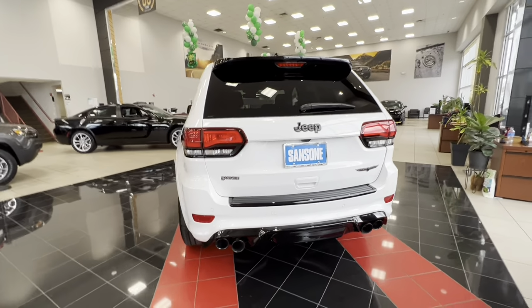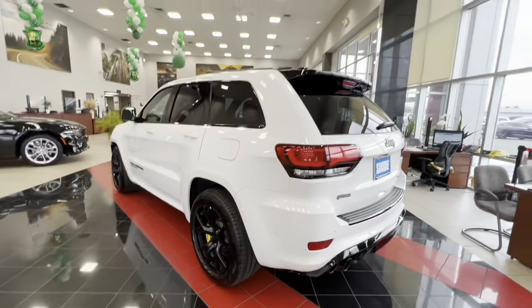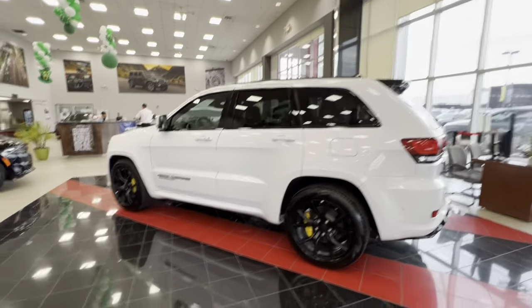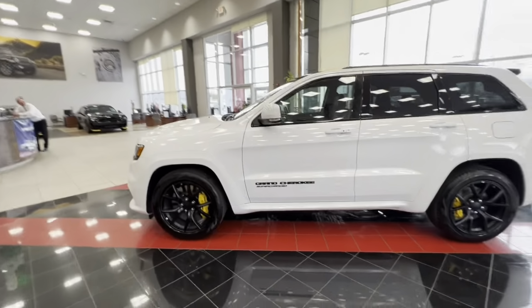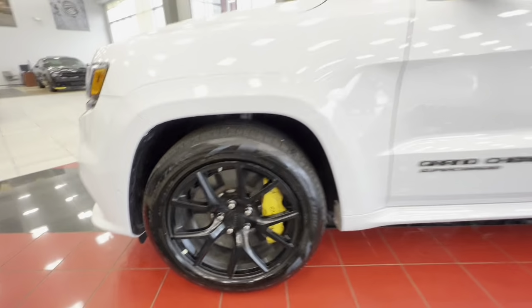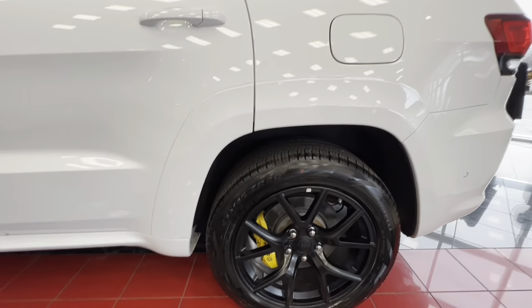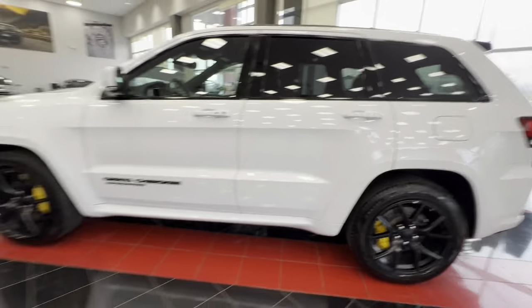So we're going to do one final walk around of this glorious Jeep Grand Cherokee WK2 2021. Last one built ever. Trackhawk. Oh, we didn't do this before. Yellow calipers. This is something they should have done on the Durango Hellcat. They should have made the calipers yellow like on the Trackhawk.